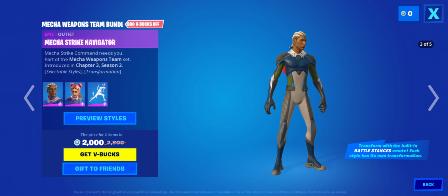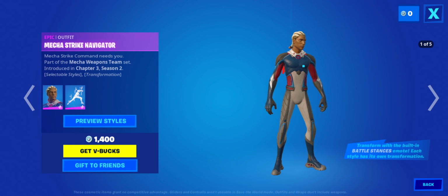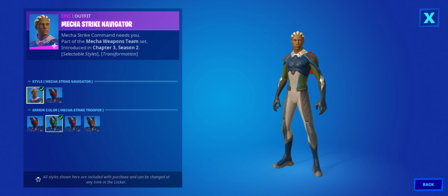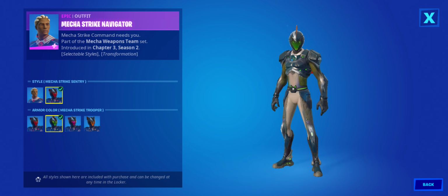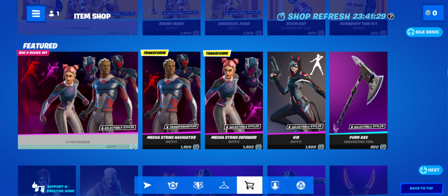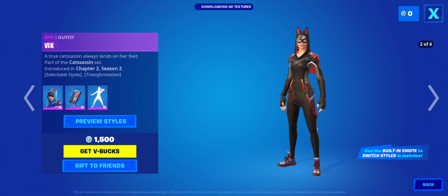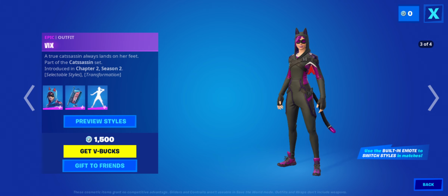At first, I thought it was going to be an event-only thing that came back around a rare time. And this hasn't come back in a good while, in like a couple weeks. I don't really know, but I wouldn't say it's that good. Definitely, the only reason I would buy this is for either the male or the female Mecha Strike Trooper. Looks really good. Same thing for this one, but not that bad. Built-in emotes, interesting, but still, I wouldn't say it's that good, and the hype over it wasn't really there. It was interesting, but still.